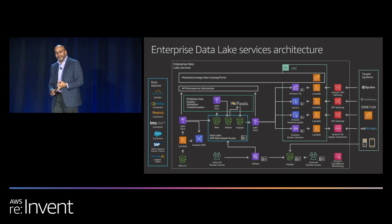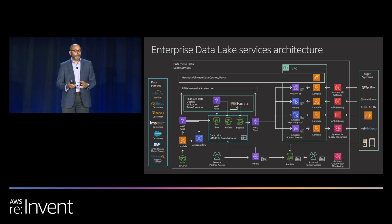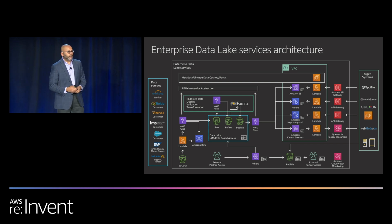You're dealing with Lambda that contains the functional logic that says, how do I access the UI? What am I doing within the UI? How do I trigger the jobs? How do I manage the jobs? And really the workhorse in all of this is Glue.